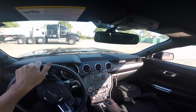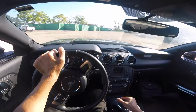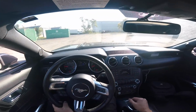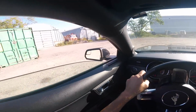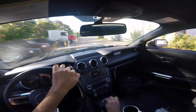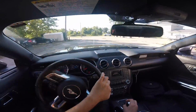So about 20 was gained probably from the exhaust. Let's say 5 from the K&N filter, because I did feel the difference, so that's 325. And then the tuner probably 20, so 345. Yeah, I'm telling you, it feels very, very fast. But you always want more, right? So the next project, once I get the cash together, is gonna be a ProCharger supercharger.